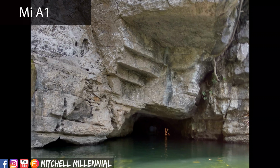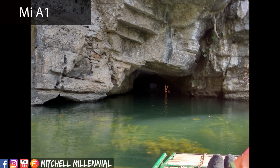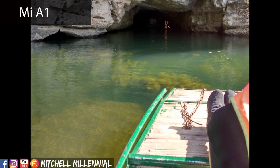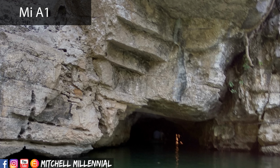So the first image that we have here was shot on the Mi A1. I was entering a cave in the Ninh Binh province of Vietnam. It's one of the beautiful areas of Vietnam that most people come to visit. If we zoom into the photo, we can see that there is some motion blur along the rocks.